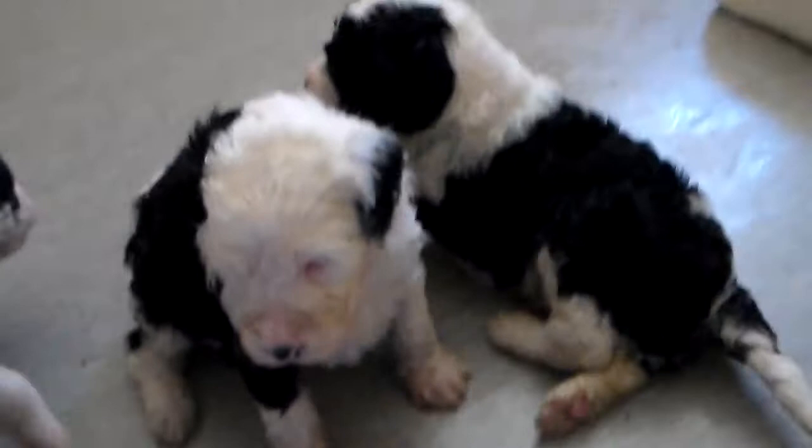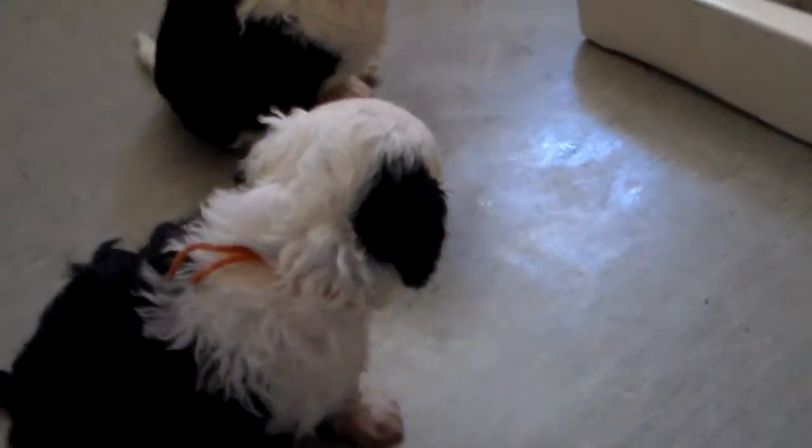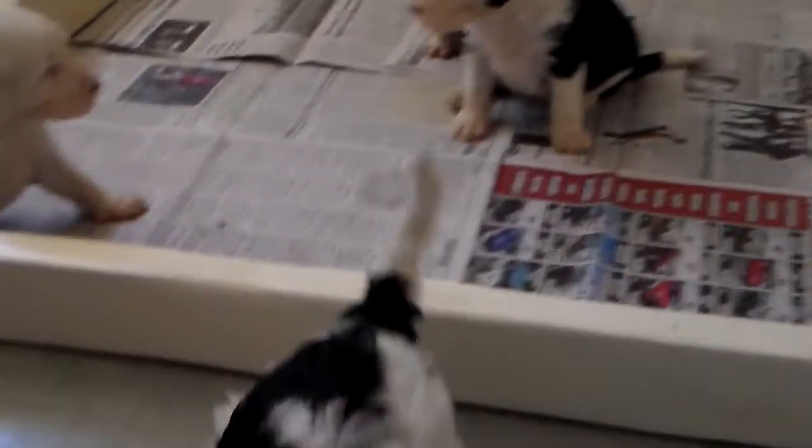Now, I do apologize for their dirtiness. They just got done having their mushy breakfast, and they tend to get a lot of it all over them, as much as they do in their mouth. Now they're getting noisy. Oh, I caught them at a good time. This litter still sleeps a lot, so I'm glad to see they're active and moving around so you all can see them.